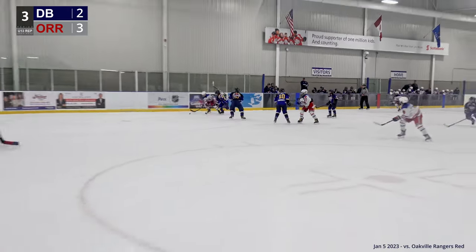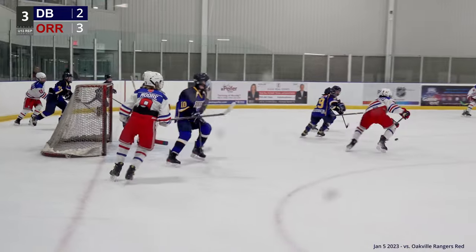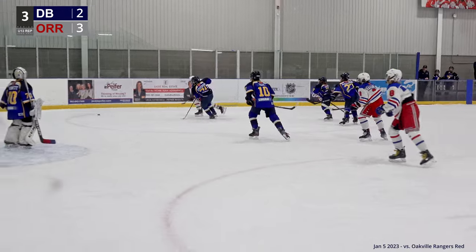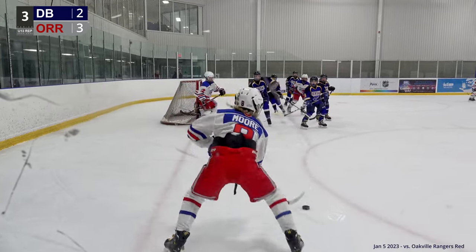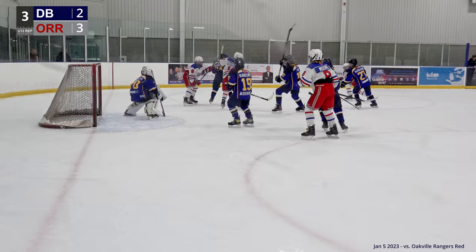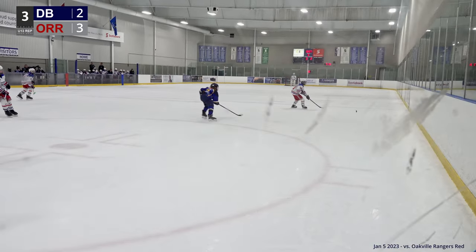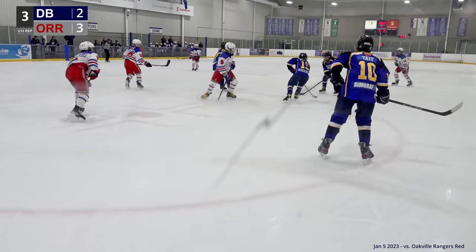Back comes Oakville. Gilly takes an elbow to the chest. He's all right. Puck in the corner. This eight kid, I think he's got at least one, if not two, goal shot from the point. Hits the top. Cam clears it out. Nice job, Cambo. Don't think it was going in, but was primed for a rebound and a chip in.